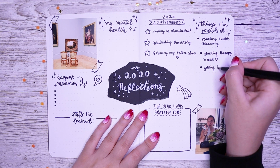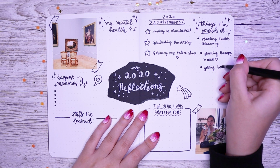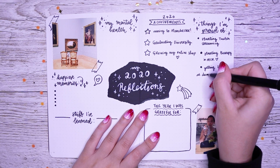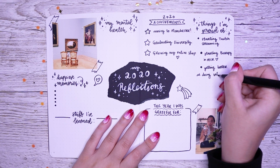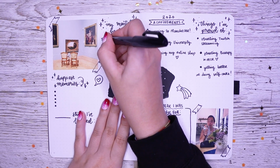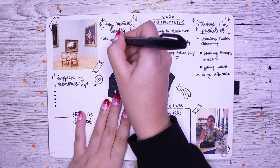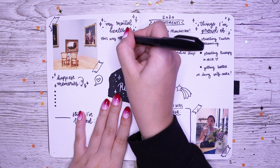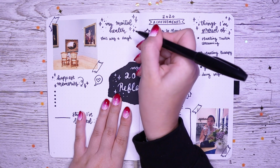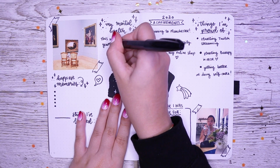And I'm also, something a little bit sidetracked, but I'm also getting better at just doing self-care and saying no more often, which I know is weird, but it's something that I have always had a problem with, was saying no and allowing myself to just do stuff for myself. So I started doing that a little bit more this year, and feeling a lot less guilt doing it, which is nice.